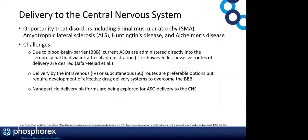In terms of delivery to the central nervous system, there are a number of disorders that can benefit from ASO technologies, including spinal muscular atrophy, or SMA, ALS, Huntington's disease, and Alzheimer's disease. However, due to the presence of a blood-brain barrier, ASOs that are delivered systemically cannot freely penetrate into the CNS. And therefore, current therapies, as an example, Spinraza for SMA, require intrathecal administration or direct injection into the cerebral spinal fluid. But ultimately, less invasive routes of delivery are desired.